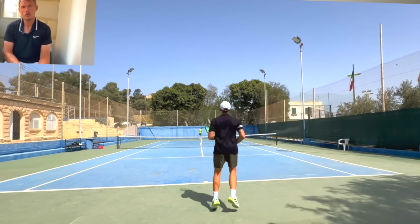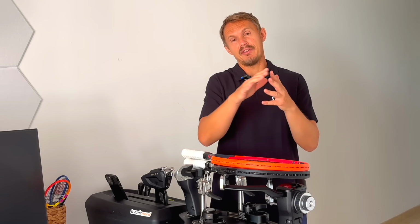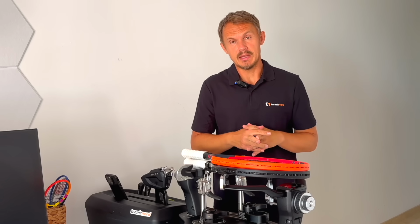It has to be mentioned. I would also say that if you want a bit more forgiveness than the 98, which requires a slightly faster swing speed, you go to the Pure Aero 100. The regular Pure Aero 2023, I really think they hit it out of the park with that update, and I hope they can do the same with the Pure Drive.